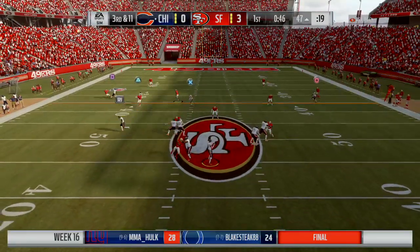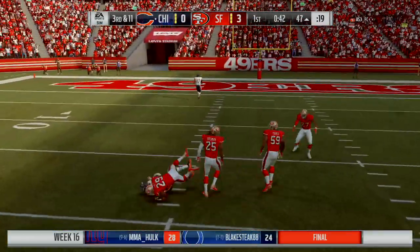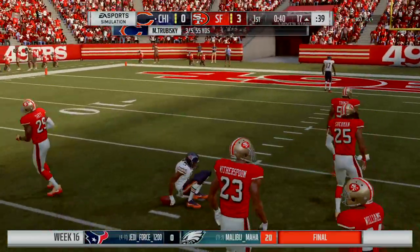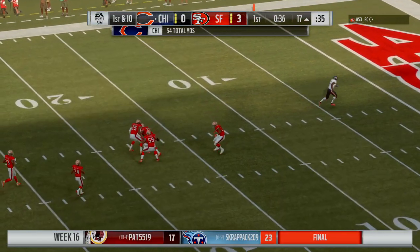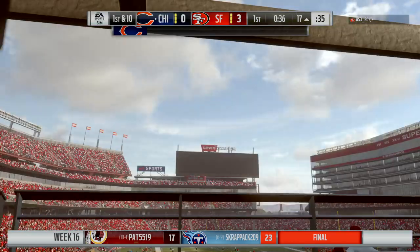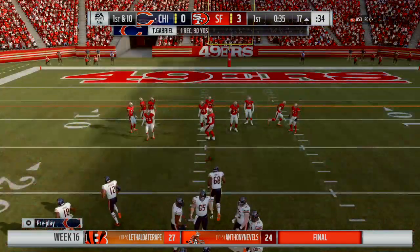From the gun, it's Trubisky. Finding Gabriel, complete. And he gets this one all the way down inside the 20-yard line. A big 30-yard play on 3rd. Let's go, let's go.